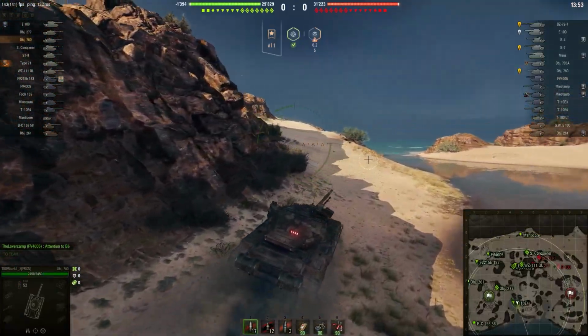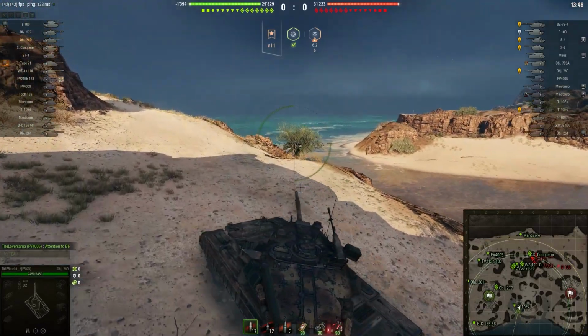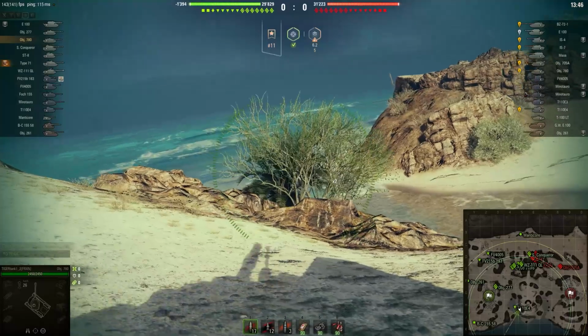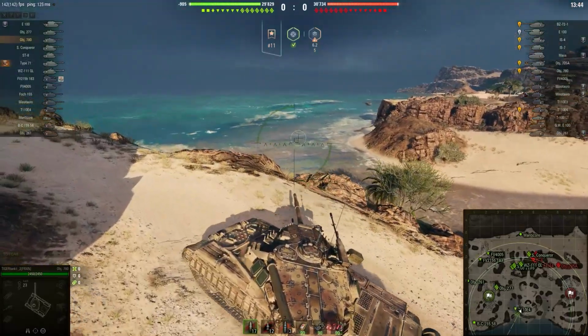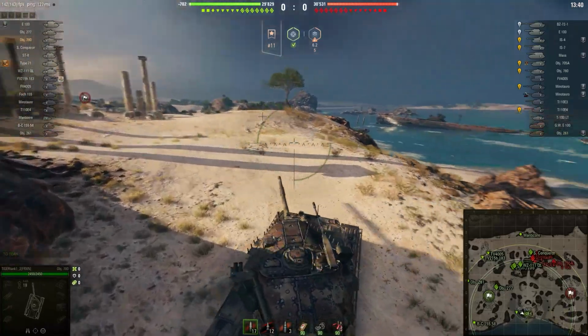We don't have vertical stabilizer or anything on this vehicle. You can see that the reticle is incredibly small for a Soviet tank when you are traveling and when you're also turning your turret. So the dispersion values on this vehicle are really, really good.